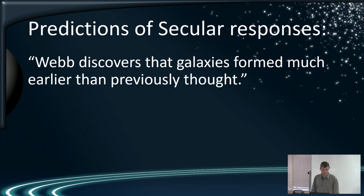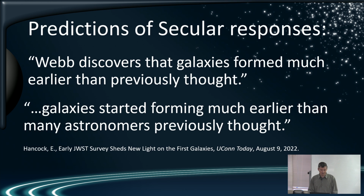What about my prediction of how they would respond? I predicted they'd say this: Webb discovers that galaxies formed much earlier than previously thought. Here's how they responded. Galaxies started forming much earlier than many astronomers previously thought.